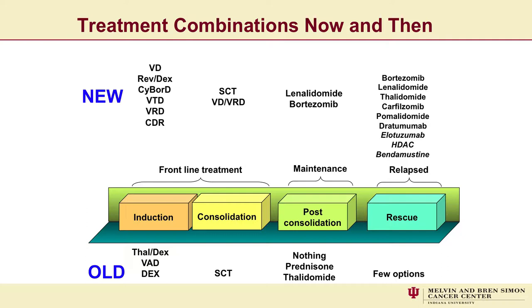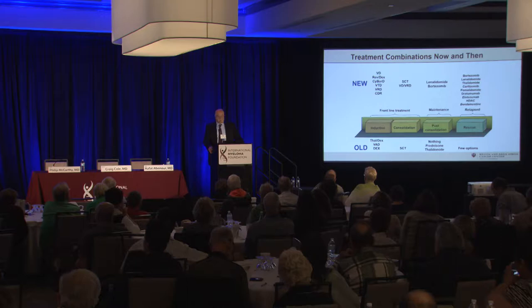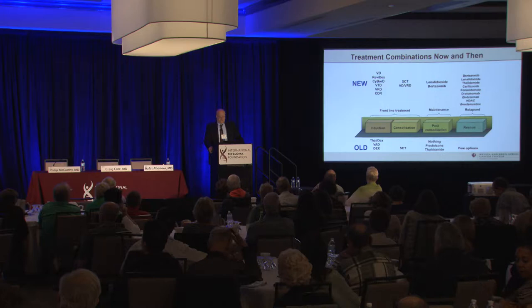So what are the drugs that we use for each step of the way? In the old days, we didn't really have a whole lot. We just had drugs like thalidomide. We had drugs like vincristine, adriamycin. But now you can see there's tons of new combinations for induction. And then we have certain improvements in what we use for transplant. And there's a lot of drugs on the right. Why are we using them just at relapse? Let's start using them early on in the course of the disease, and I'll show you some examples of that.